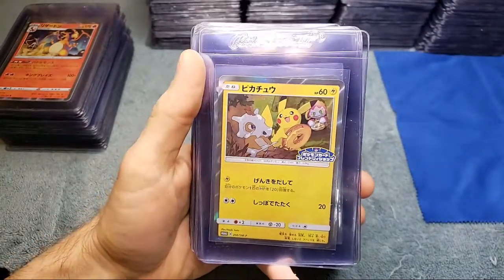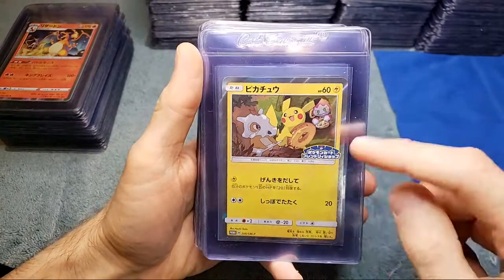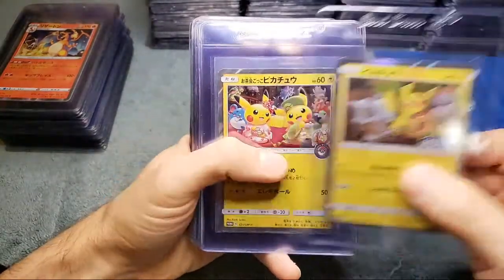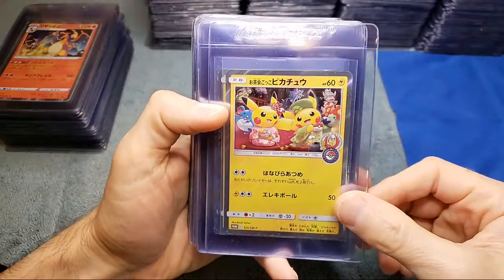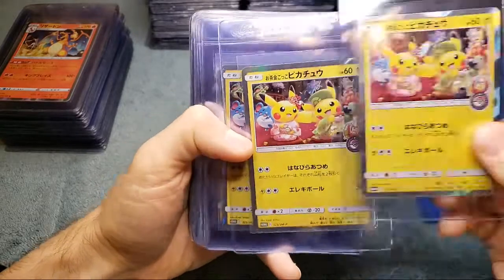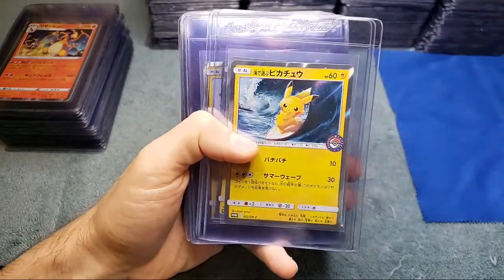Then we got this one here. I think he's holding a donut. I don't know what's going on with this one. This one's from 2018. I got one of those. Having a little party there. Another Pokemon Center one from 2019. I got 3 of those.